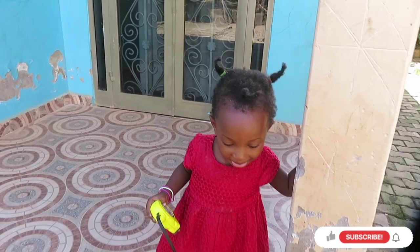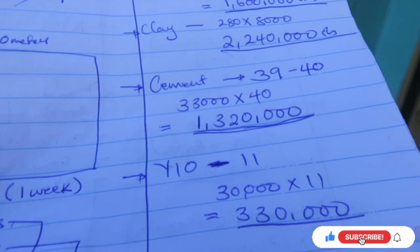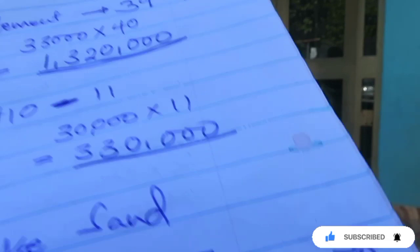Alright, so steel bars are currently, Y10s are 30,000 shillings, so you multiply that and you get 330,000 shillings. You need 4 elf trucks of lake sand. Lake sand, I always recommend railer, and the prices I'm giving you are for railer. Remember, I made a video on this. The other sand is slightly cheaper than railer.